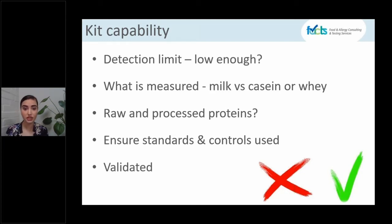Whenever you perform your test, ensure that standards and controls are used. So use your positive and negative controls to ensure that it is able to actually detect the allergen, and make sure that the kit is validated.